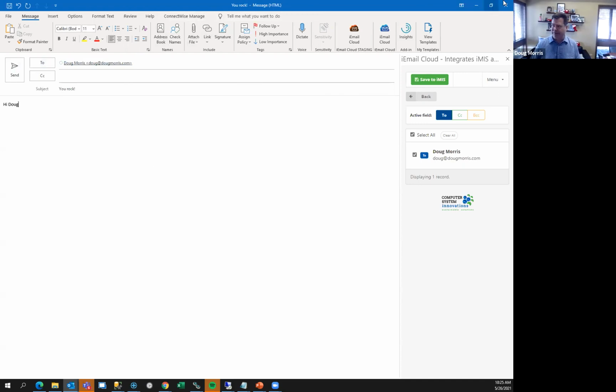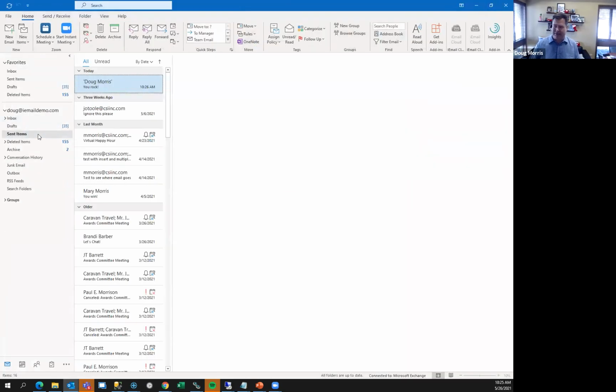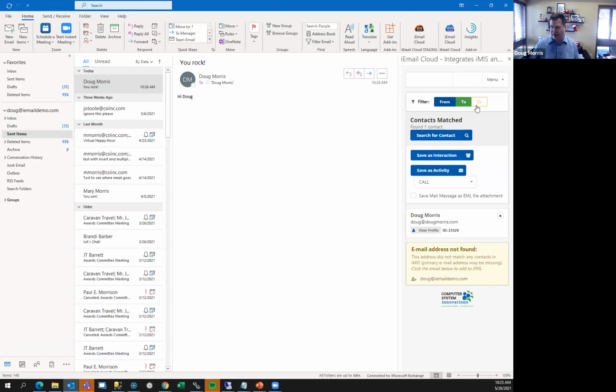So if there was an attachment on here and I wanted to save that attachment in IMIS, I would hit send here. Then I would go into my sent items, find this, hit iEmail Cloud, and then go ahead and save it to IMIS. Okay, so save as interaction or save as activity. So you only have to worry about that in compose mode. So it doesn't happen a lot.